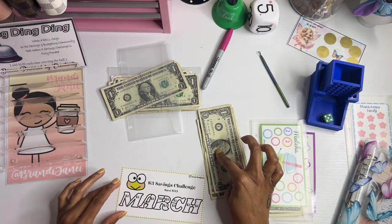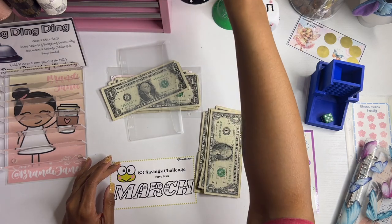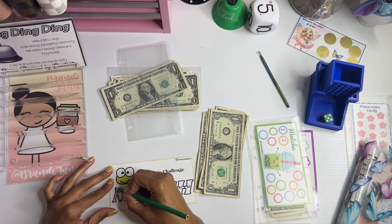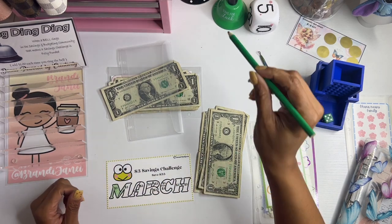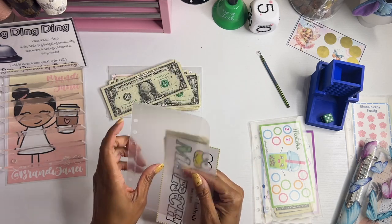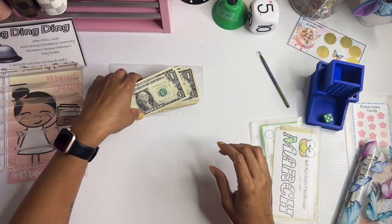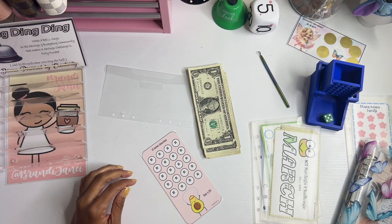All right, so we got $4. $4 means I can only color 1, 3. And then I'll color another little dollar's worth of that 3. And Jesse Budges, I love, love, love these monthly challenges. All right, and then for this one, we got 1, 2, 3, 4, 5, and 6. So, yay!